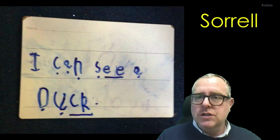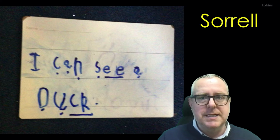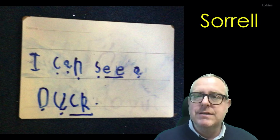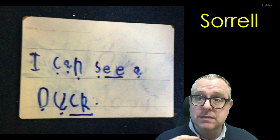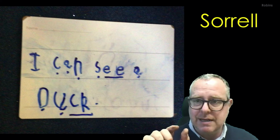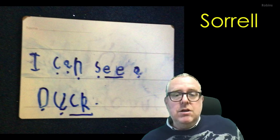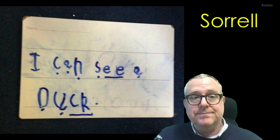Moving on, we've got Sorrell in Blackbirds. She's been working so hard with her writing. She can write sentences independently and segment and blend words. Sorrell knows that there is a digraph at the end of a word, and you can see that she's underlined the digraph in the word duck. So she's got 2 sounds to make 1 sound. That's what a digraph is. Sorrell added the sound buttons independently too, which is amazing. Can we give Sorrell a big round of applause, please?